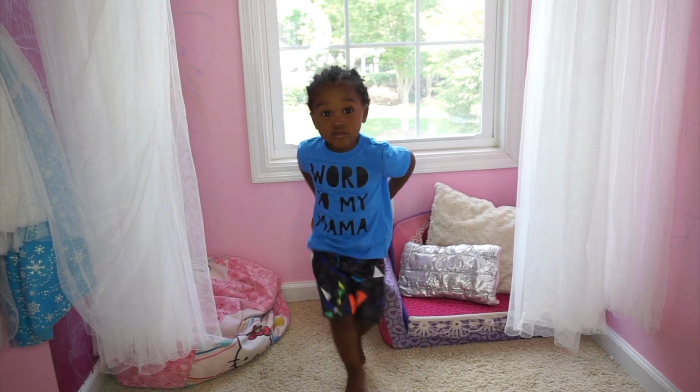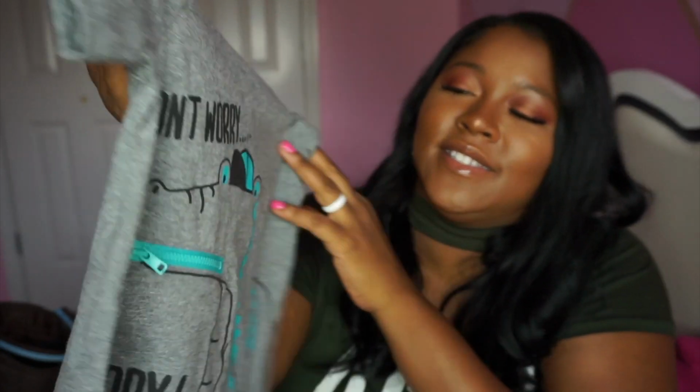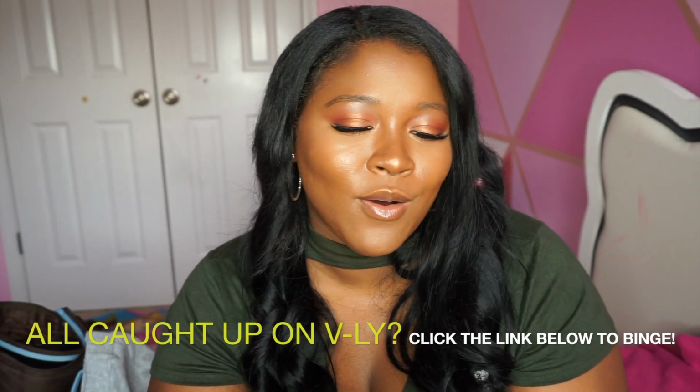So here's another, just a striped t-shirt. I'm gonna run through these guys. He loves this dinosaur character, and it says, "Don't worry, be snappy." And it has a zipper here on it, so he could just put something in this. And you know, all 2-year-olds, they love to zip and buckle and anything that they can play with, and especially if they're able to wear it.